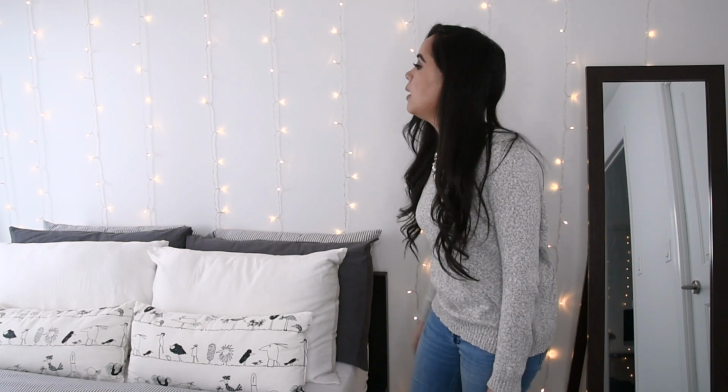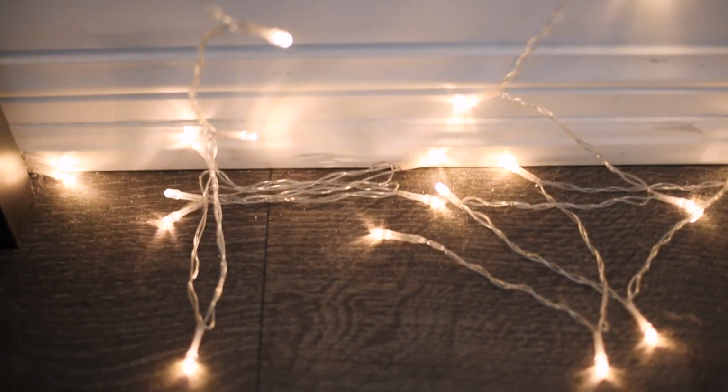It acts as my headboard because my headboard is pretty low, but it's a nice backdrop to my bed. I like these string lights, at least with my ceilings, because my ceilings aren't very high. They dangle all the way down to the floor and sit there, as you can see. Makes me feel like I'm in a fairy forest in the middle of downtown Toronto in my bedroom. I like it. It works for me.